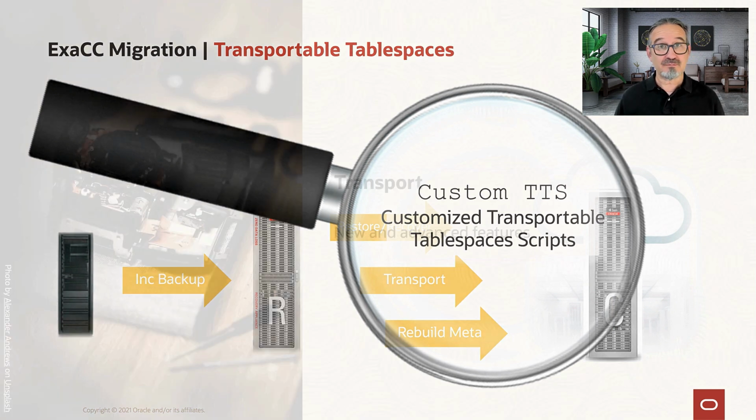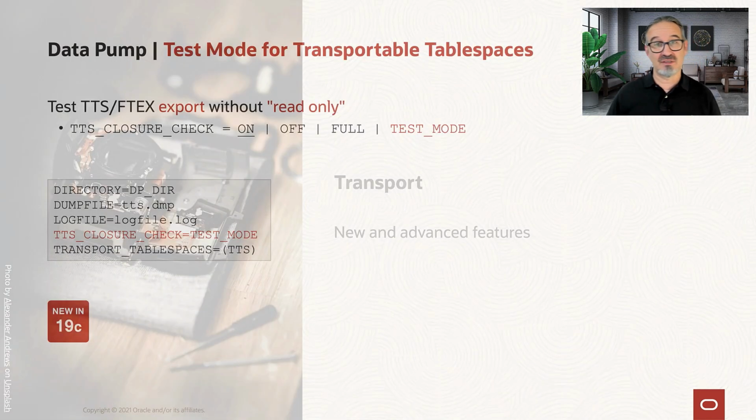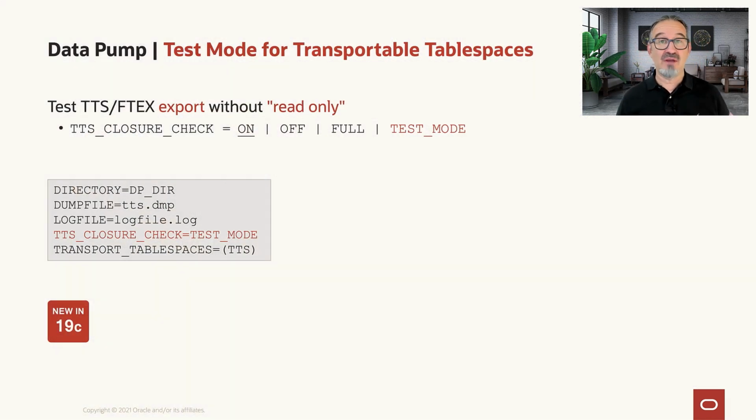That's it. And with this, we have some tiny little features to add here, new and advanced transport features, to just finalize that part of the presentation. First of all, we have a test mode for transportable tablespaces. So thanks to the Data Pump team for adding this, it's actually new in 19c.